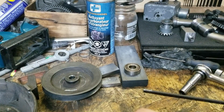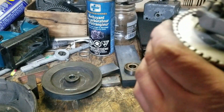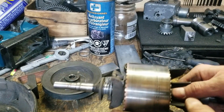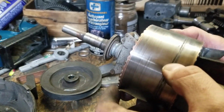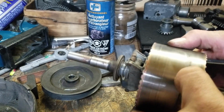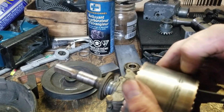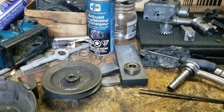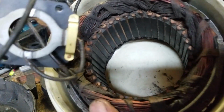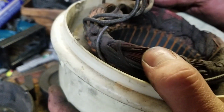Alright, so I got the old motor apart here. That's quite the unit. I've actually never taken a motor like this apart before. It doesn't look too bad. There's still some rubbing there, probably just some grime that got inside the motor. The windings don't look bad, though, all things considered, that it's 80 years old. There's no scarring in there, not a whole lot.